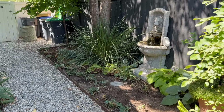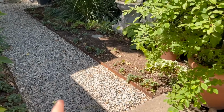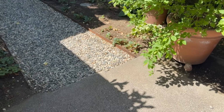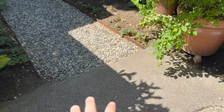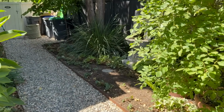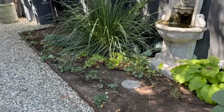You guys can see how much stuff is still dropping. It's absolutely insane. I just blew off this area for a second time. It's been an hour since I did it the first time, and it was already covered. So this tree is going to be the bane of my existence. It does look way better though. I'm so much happier with it.